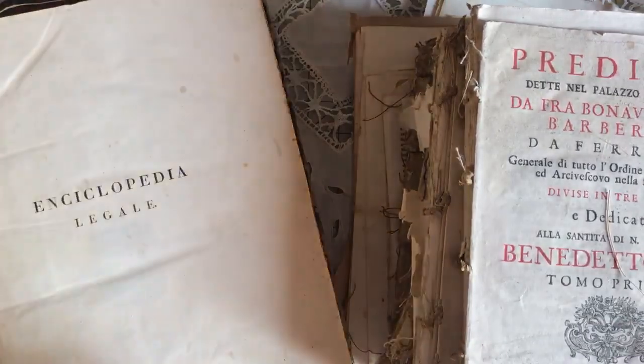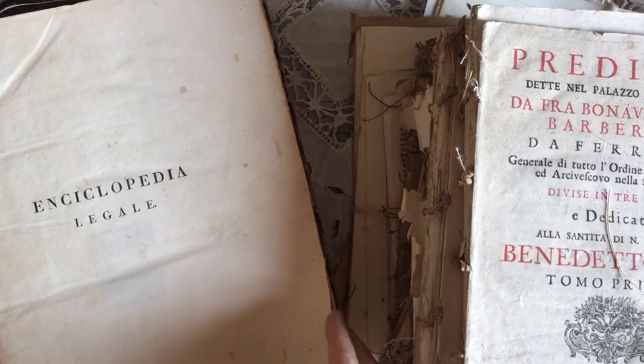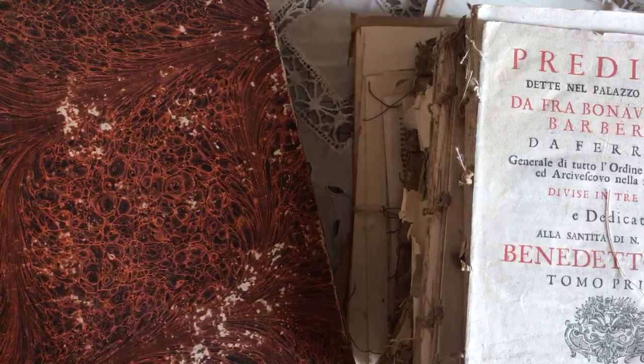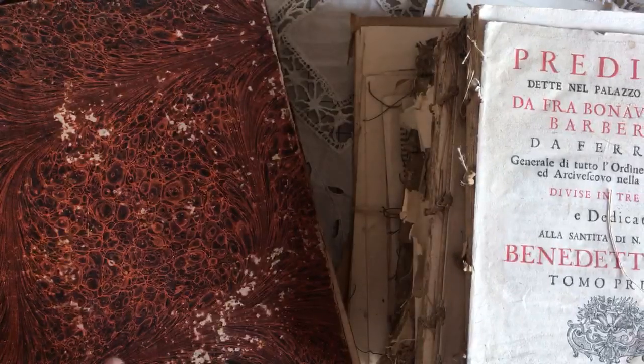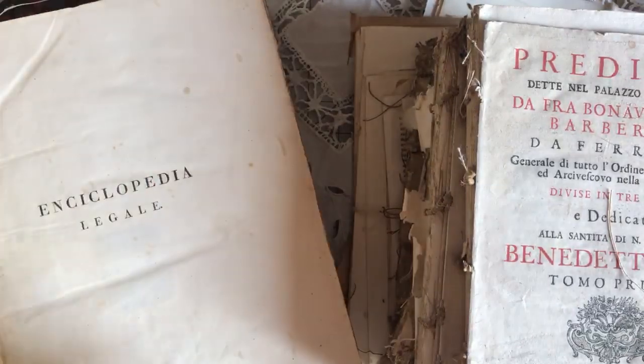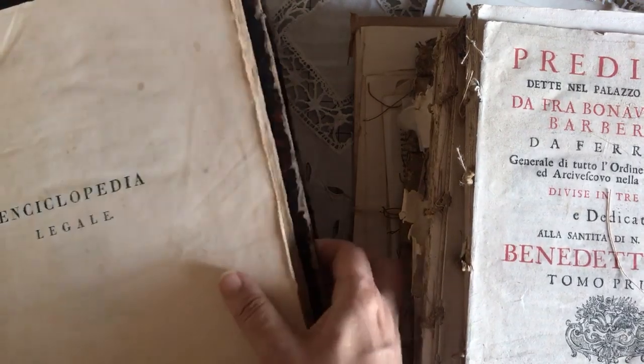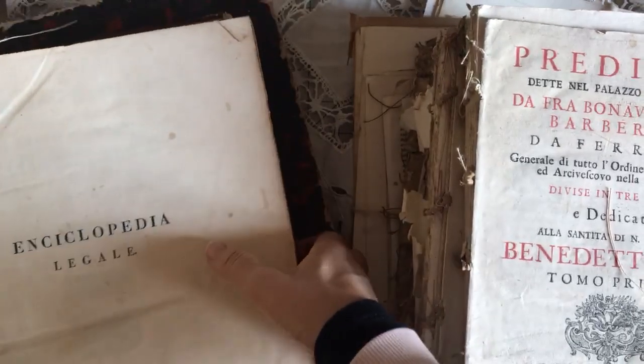And then there was this. Now this is like a legal encyclopedia. I don't even know that this is its original cover. I love these big covers. I'm collecting them up. I don't know whether I'll make something like an art folio. They could be great for an art folio. I mean, how unreal. You can't see this. Let me show you this. Look at that, the writing on there.